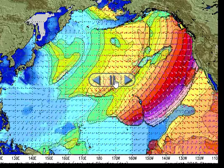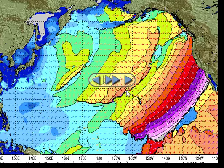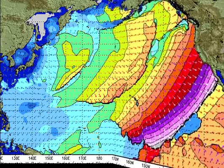And then finishing up the 7 days, you can see it quiets out. Only short period minor swell coming up a week from Monday, April Fools.